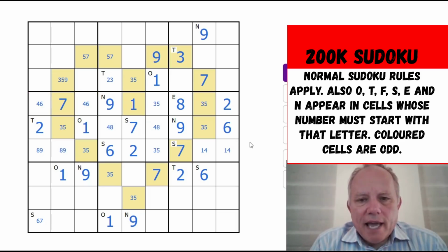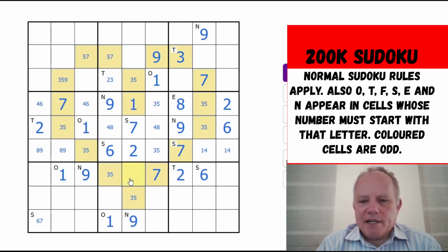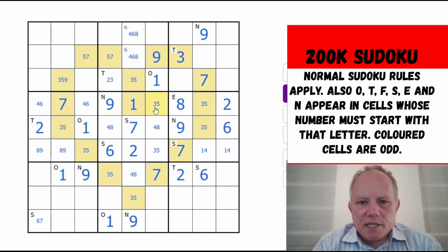So again, the givens and the restrictions are working together really well to give us some very interesting stuff in this puzzle. Now, up the center, we've got 6, 4, and 8 to place. So that is either 4 or 8. And those must include a 6, I think. 1s here. 1s are limited to those 2 cells. 9s to one of those.